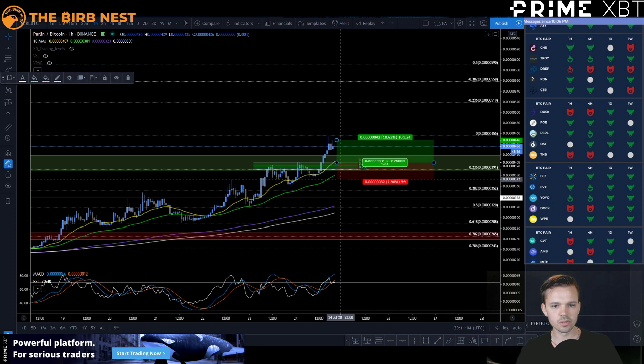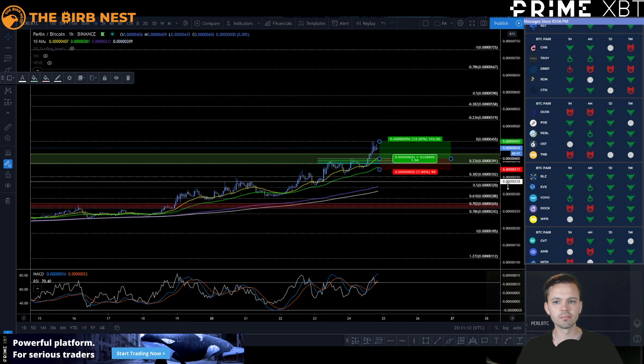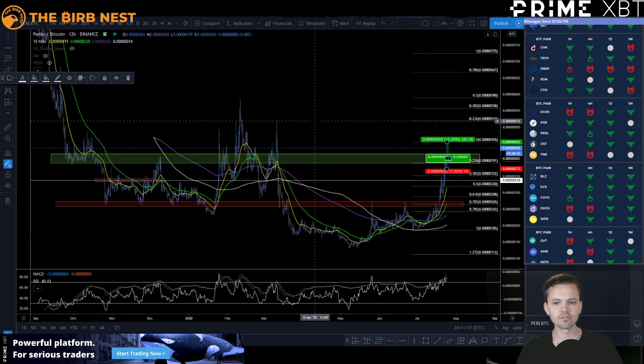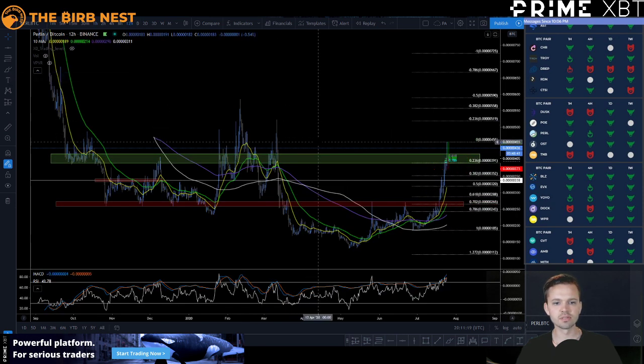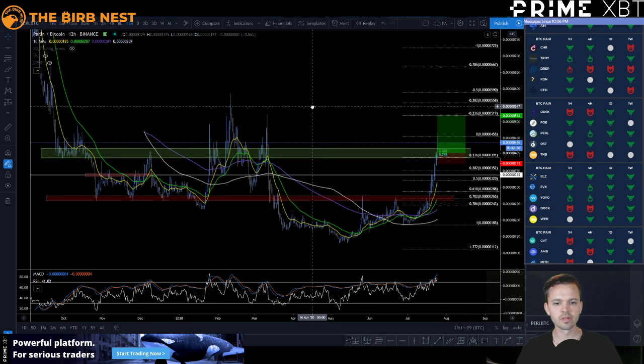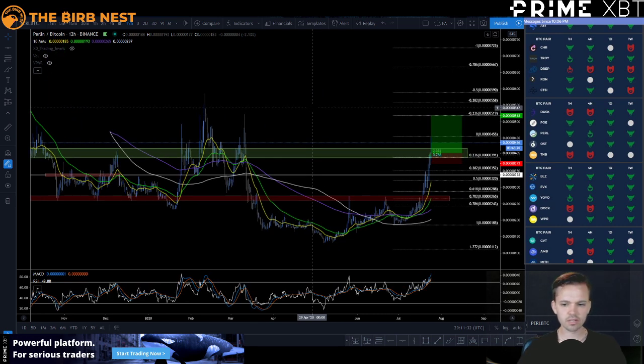Stop below that low. I would probably take some off here at the highs, but I would then look at if we can find some confluence with these fibs here. I would actually like to see this one run all the way up to this level right here. So yeah, I like this one. Very interesting. I'm gonna talk to the team about this one and see if we can make a setup on this one.